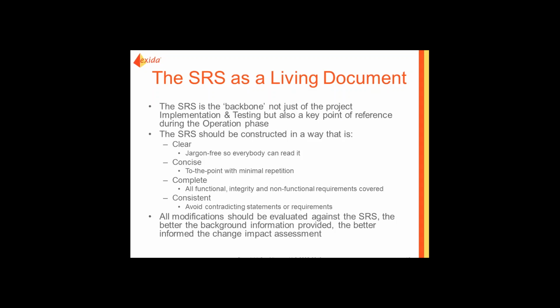So here again, the SRS needs to be constructed so it's clear and free of jargon, and avoid TLAs, i.e. three-letter acronyms, wherever possible. If you do have TLAs, then make sure there's a glossary of terms and those are well defined so people understand what you mean. Be concise, basically don't waffle, use bullet points wherever possible, keep the English simple, don't have too much repetition.